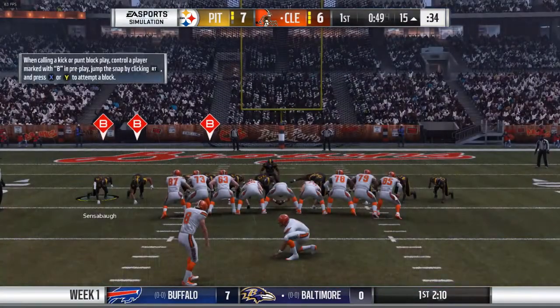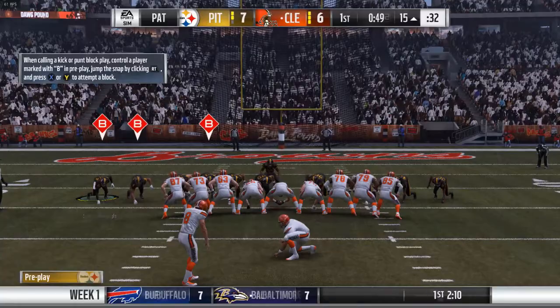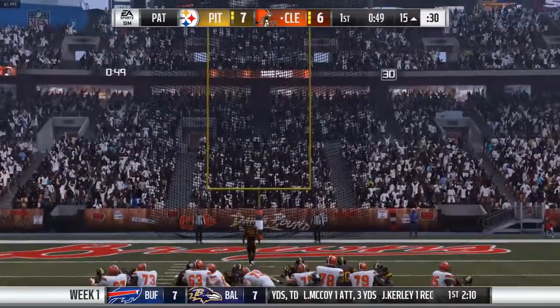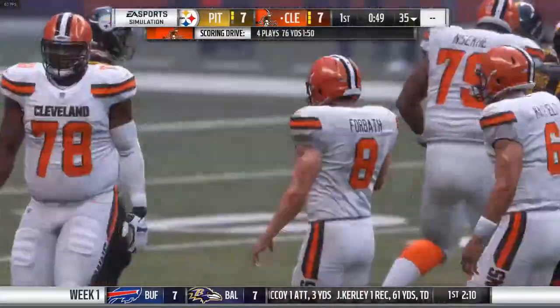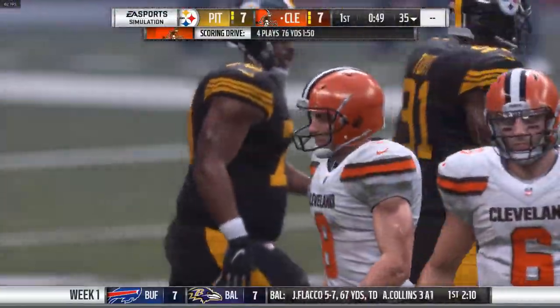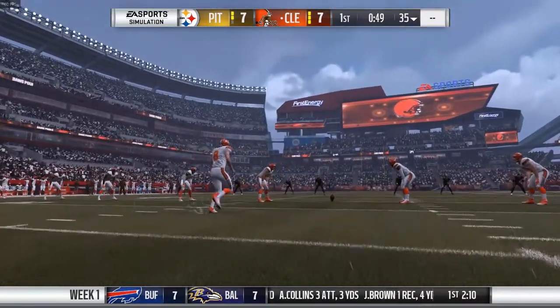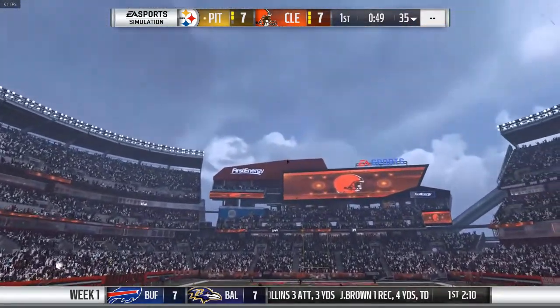David Njoku, 63 yards. And the Browns are within an extra point of tying this thing up. A good hold in these wet conditions. The point after's up and good. And we are tied at 7. So we're right back where we started. All even as the kick's away.